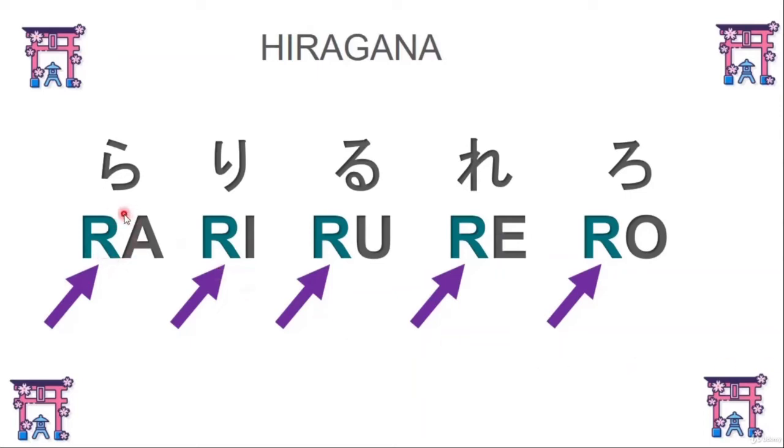What is the stroke order? The first stroke would be this one, one. And the second stroke would be two. So we have one, two. This is ra. For the stroke order for ri, we have one with a little hook and two going down.